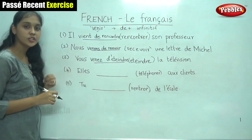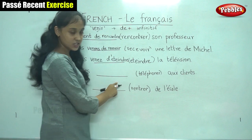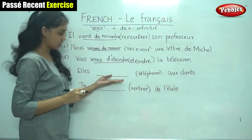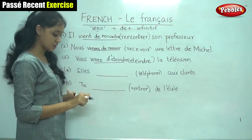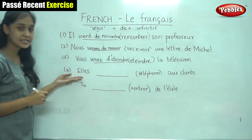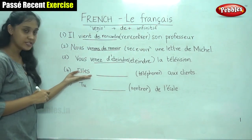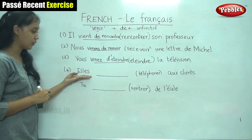So shall we move on to the next sentence? L dash au client. Now you have to fill in this blank using the passé récent. The verb given to us is téléphoner. Now our subject pronoun is elle. Kindly take note of this. This is third person singular. It is not in the plural form.